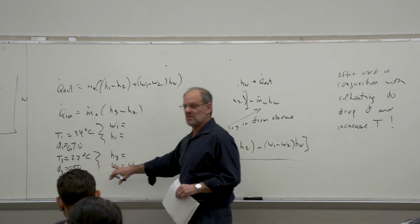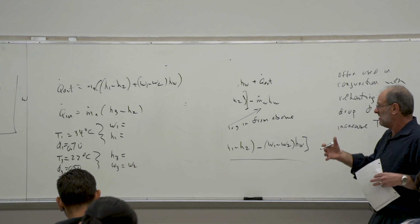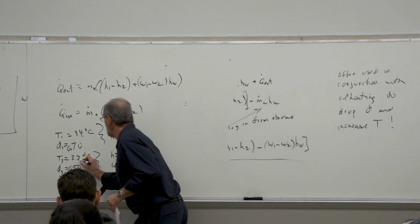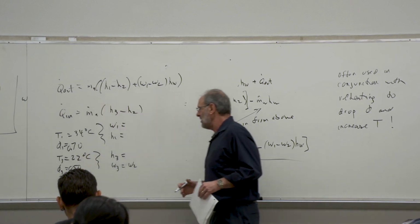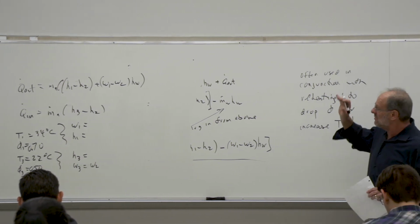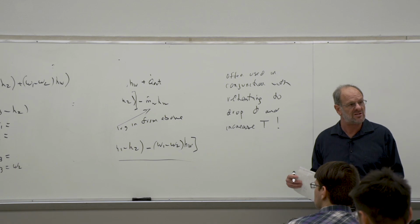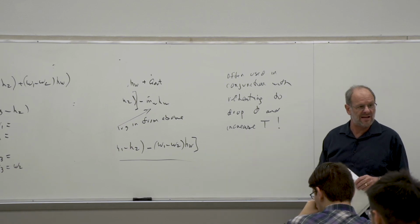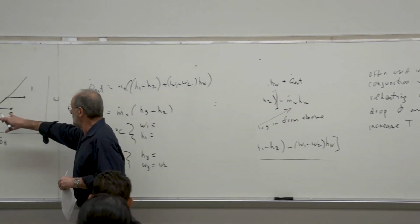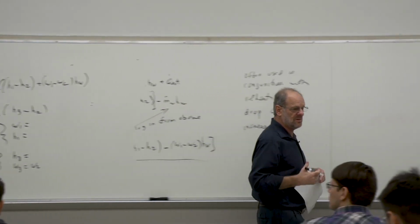Now, quite frankly, we don't need omega 3 at the beginning of the problem. In fact, we don't need omega 3 at all really. We're given two properties: the temperature and relative humidity. So why did I even bother to write this down? Well, because look at what we have at state point 2. We have nothing given at state point 2. We know that it's saturated, but we have to utilize the fact that omega 2 is equal to omega 3. That gives me the second property at point 2. In other words, we know that it's saturated, and we know the value of omega.